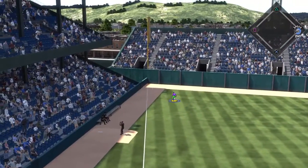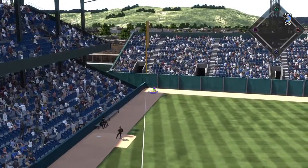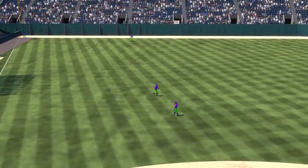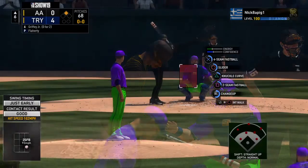And that'll get down out there for extra bases. And this will bang up against the wall. And he will pull into second with a leadoff double.